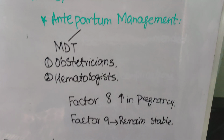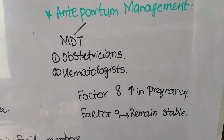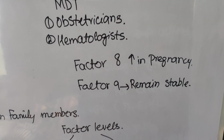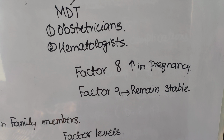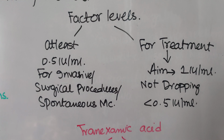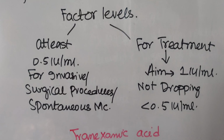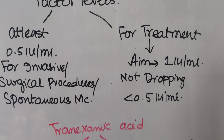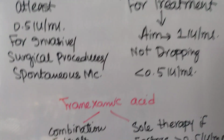Now, the antepartum management. Antenatal care should be provided by a multidisciplinary team which will involve obstetricians and hematologists. Normally, the factor 8 level will increase in pregnancy, but the factor 9 level will remain stable. As I already mentioned, the factor levels should be maintained at least 0.5 international unit per ml for any invasive or surgical procedure or spontaneous miscarriage, but for treatment purposes, our aim should be to keep it at a level of 1 international unit per ml and not allow it to drop below 0.5 international unit per ml.